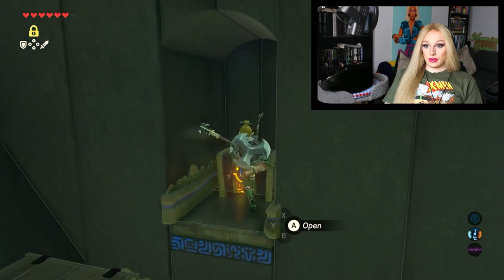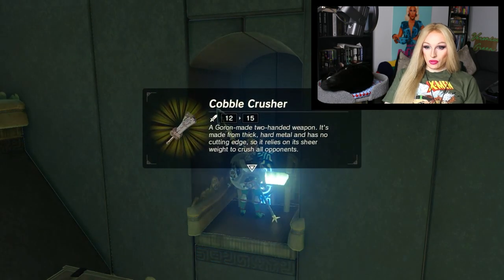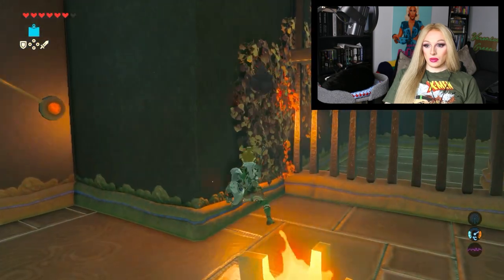Okay. What's in this chest? Cobble crusher. Oh, there's a chest there. What are these?